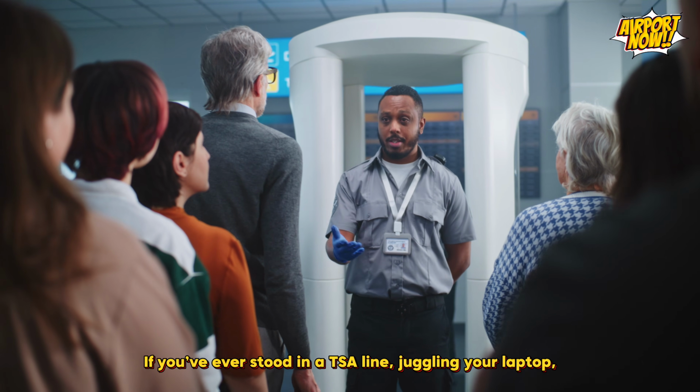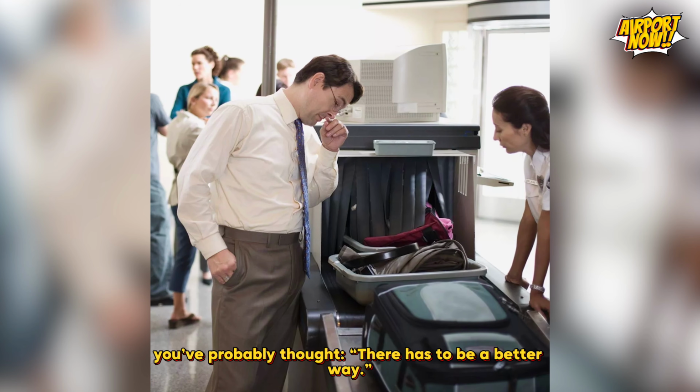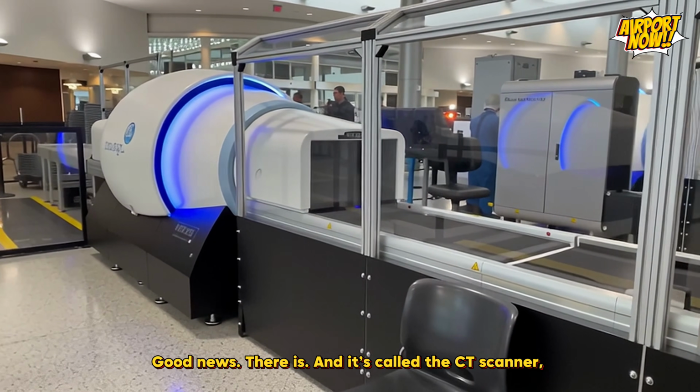If you've ever stood in a TSA line, juggling your laptop, your quart-sized bag of liquids, your shoes, and your sanity, you've probably thought, there has to be a better way. Good news. There is, and it's called the CT scanner.